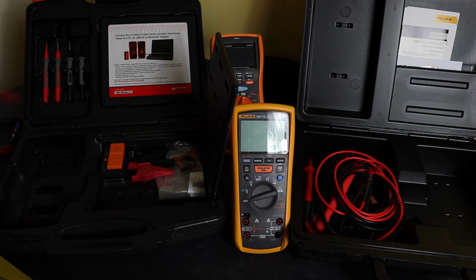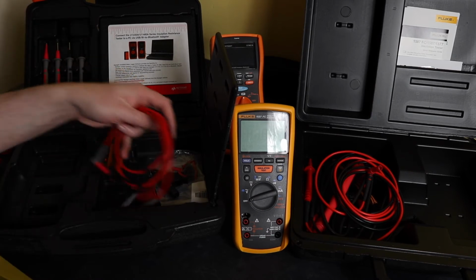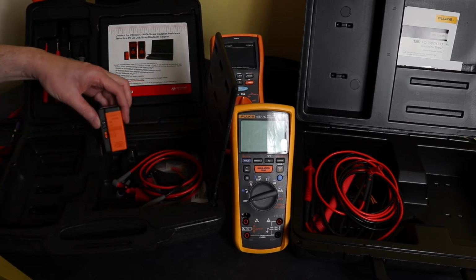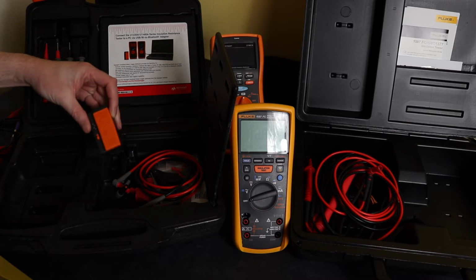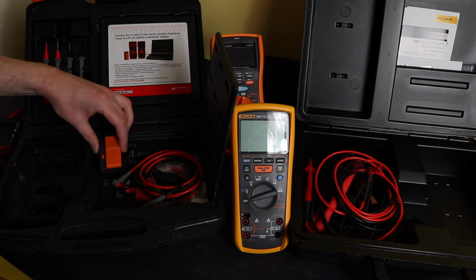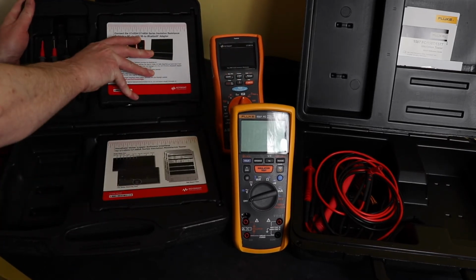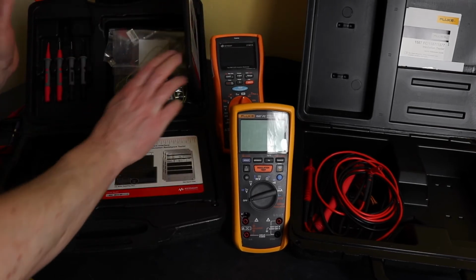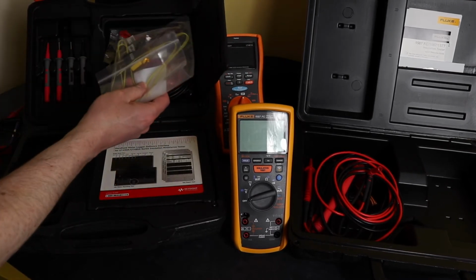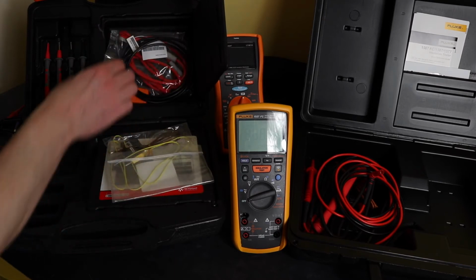Put them out of the way because you don't get them with the kit. A set of croc clips here and leads, and then this here is the Bluetooth adapter that is a separate unit for the Keysight, but it's actually built in on the Fluke unit. In the other compartment you get a T-type and a K-type thermocouple there.